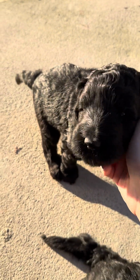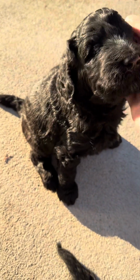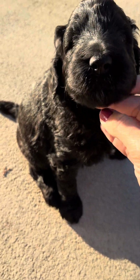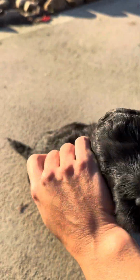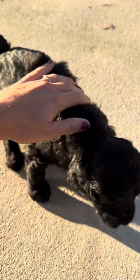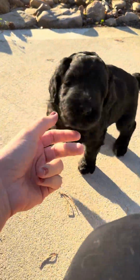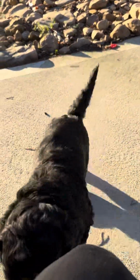So next up, and very similar, is Wellington. Wellington is smaller than Wagner. He's our smallest of the boys. He has the same coat as well, and they both look very similar. Wellington has a couple of white hairs right there. But again, super docile, very calm in comparison. Just a sweet boy, not too adventurous, but just a nice even-keeled puppy.